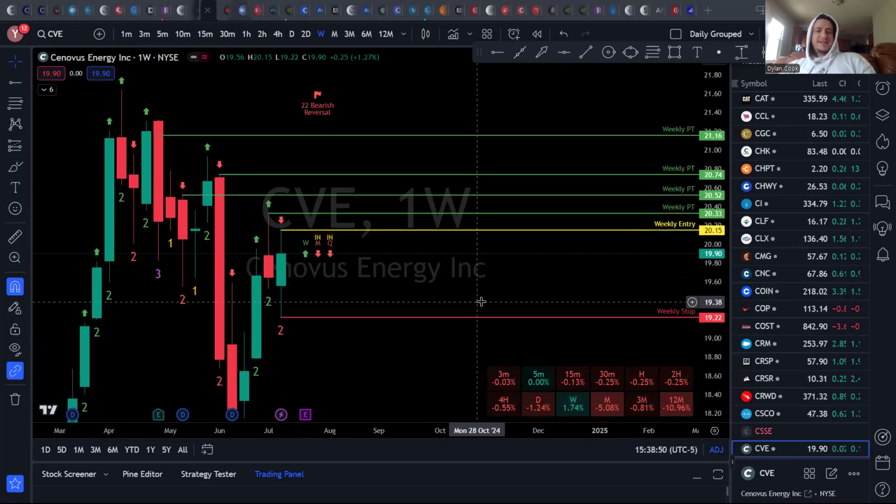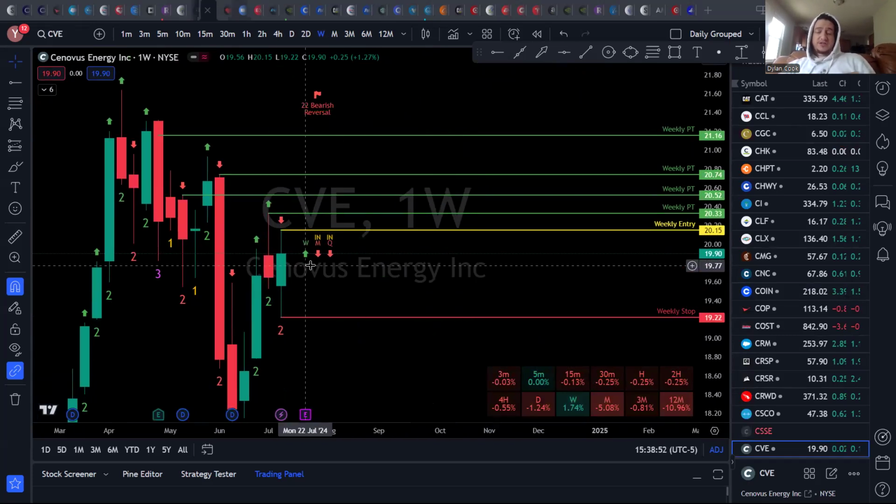All right, CVE also looks really good. This is a great one for anybody with smaller accounts that wants to get into swinging, or if you just want to start getting into swinging but you don't want to risk a lot of capital. CVE is a great way to test things out. I recommend getting your contracts as close to at the money as possible so that you can get in the money.